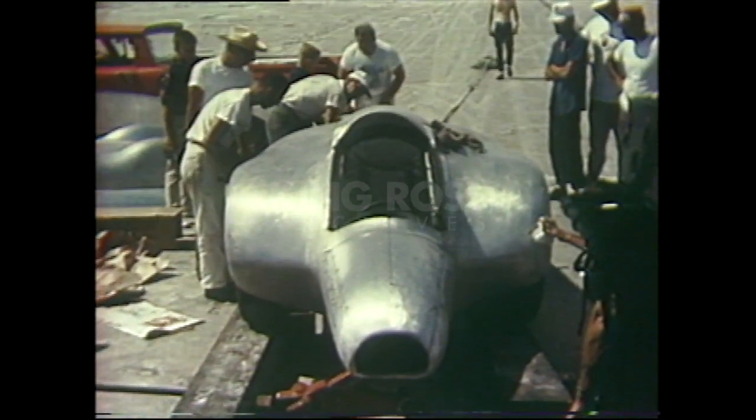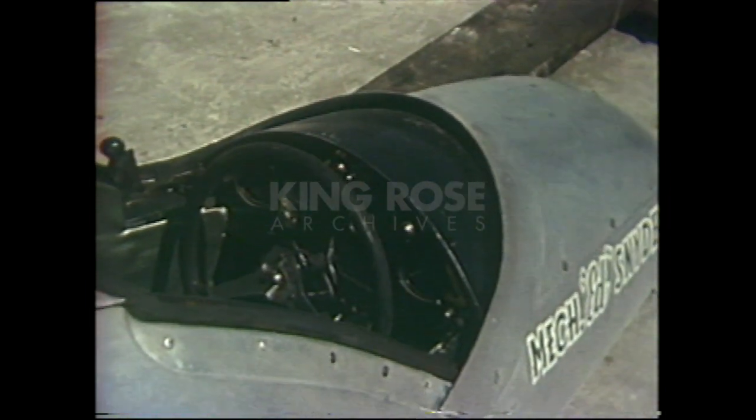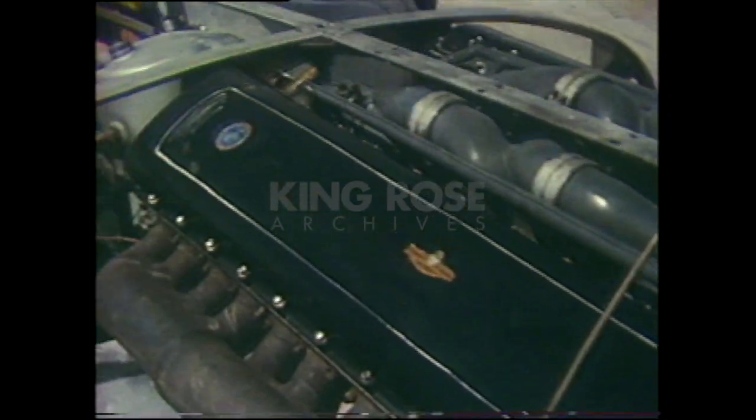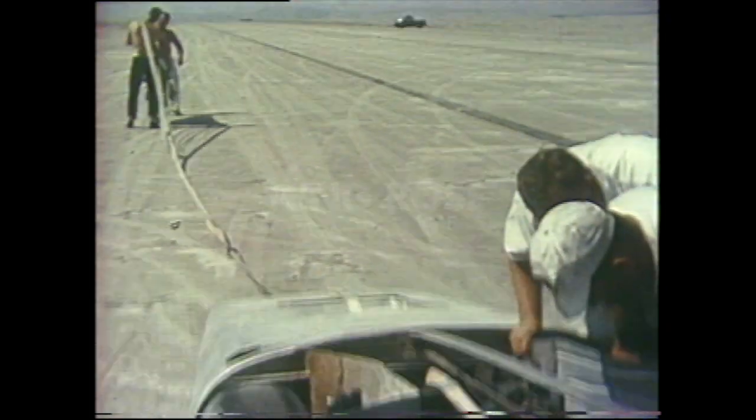In 1961, Arfons ran his big streamliner. The driver sat well out in front, but behind him pushed a big aircraft engine. Once it got you going, it took quite a bit to stop you, including a drag chute. This car had fastest time of the meet at 313 miles an hour average.